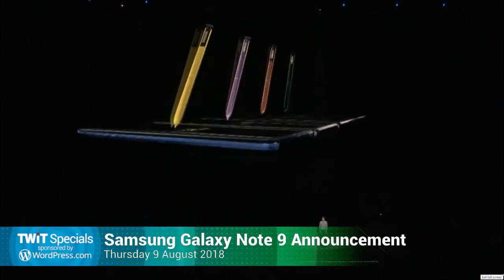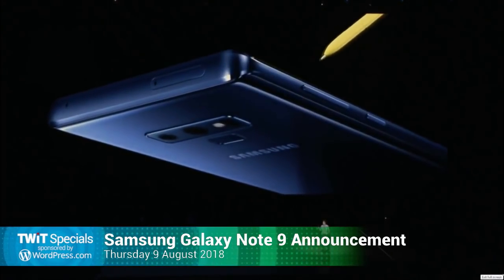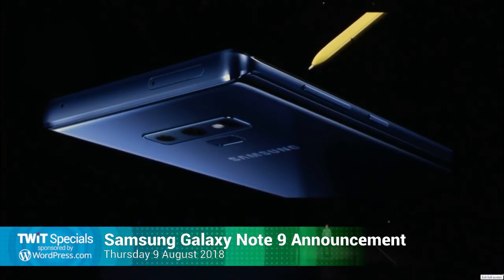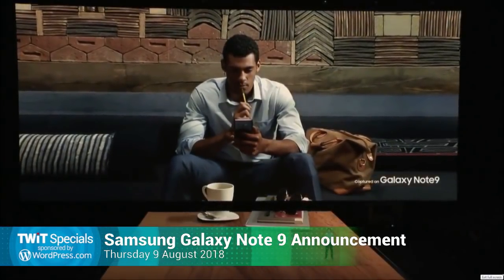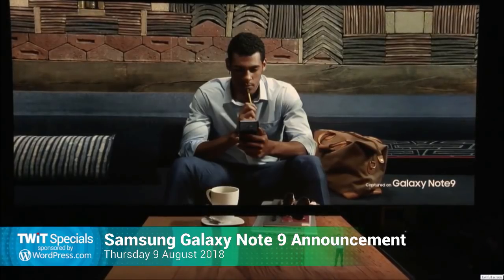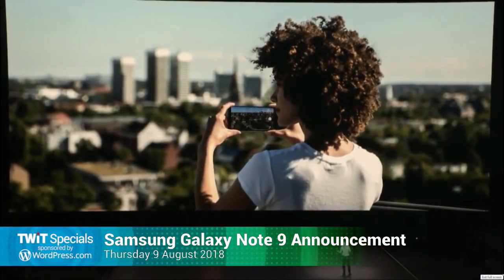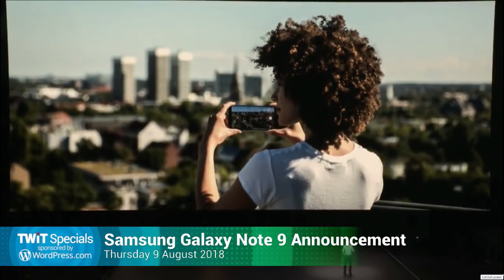Now, no matter what color you choose, one thing remains the same. Note users rely on their phones to explore their passions and to get things done. These are just the design features that excite me personally. We designed a super powerful phone that can keep up with you.